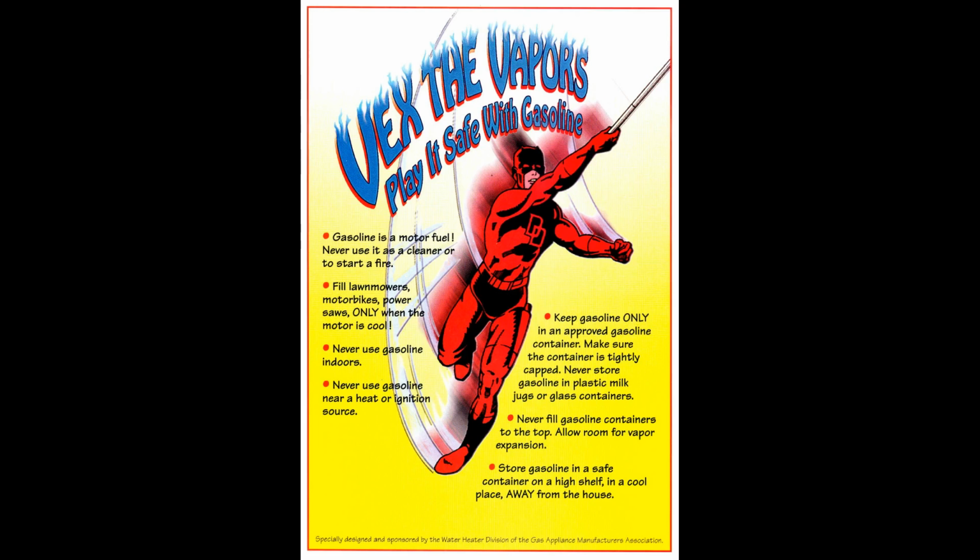Okay, back cover. Let's talk about it. Vex the Vapors. Play it safe with gasoline. Daredevil bringing you some knowledge about gasoline and gasoline vapors. Here we go again, just in case you didn't get it the first time. Gasoline is a motor fuel. Never use it as a cleaner or to start a fire. Fill lawnmowers, motorbikes, power saws, only when the motor is cool.